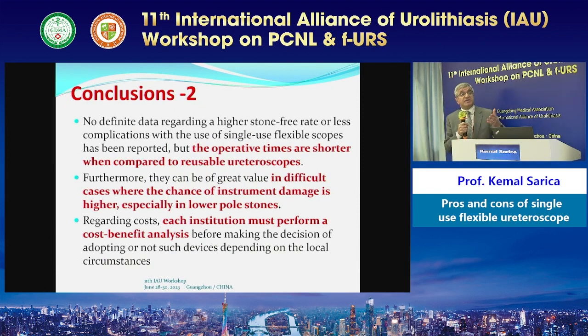No definite data regarding a higher stone-free rate or fewer complications with the use of single-use flexible scopes has been reported, but the operative times are shorter when compared with the reusable ones. Furthermore, they can be of great value in difficult cases where the chance of instrument damage is high, particularly for lower pole stones, larger stones, and complex stones.